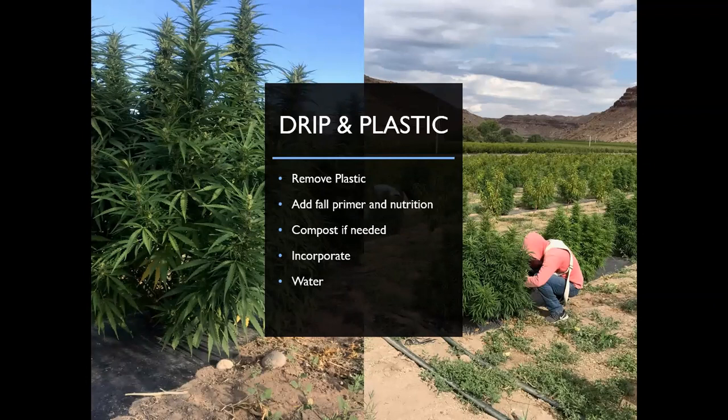Now in between those rows, while we're waiting for that second or third year to get a cash crop off of these, in this case it was peach trees, we're growing hemp in between each of those rows. This is what the grower is doing. And so under plastic, we are planting with drip irrigation, inoculating with biology.